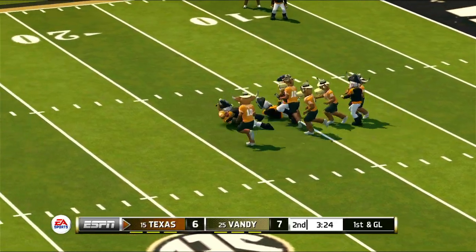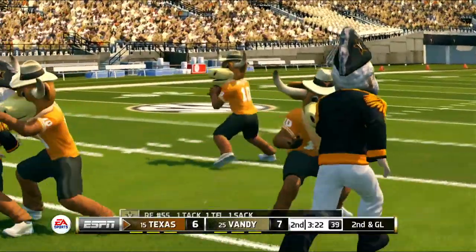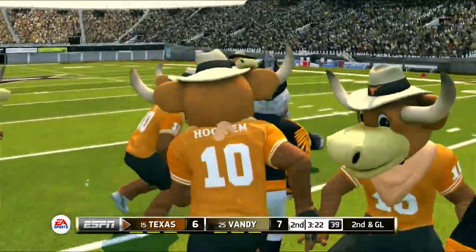The cavalry's coming, and he is drilled at the 16-yard line. Man, it's an offensive lineman. This is the worst thing that you want to see, is your quarterback not only getting sacked, but getting hit like that. Those linemen better pick that quarterback up and start doing a better job of taking care of him.